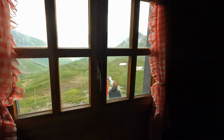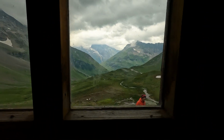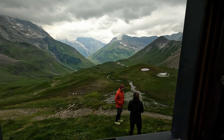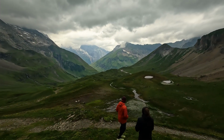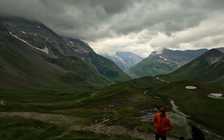And have a look at the view through this window. It's supposed to be like that, but sometimes the wind makes it cold. But if there's no wind, it's fine.